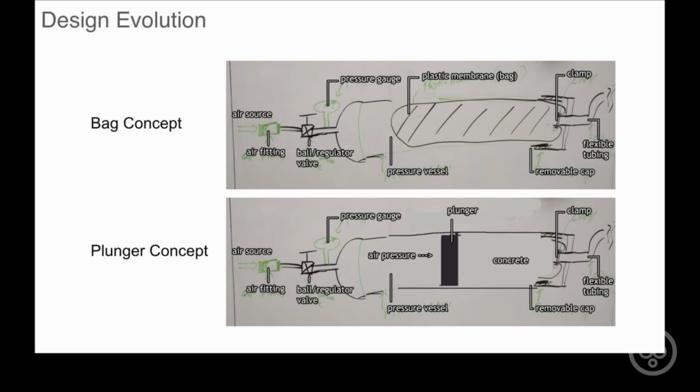Both of them involve a pressure vessel. In the bag concept, the idea is that we pressurize the pressure vessel, and then the concrete is inside the bag. Almost like you're squeezing a tube of toothpaste, the bag will compress, and that will force concrete out. Then it will move through the tubing and eventually get to the nozzle and be extruded onto the print surface. The other is the plunger concept, which you can see.